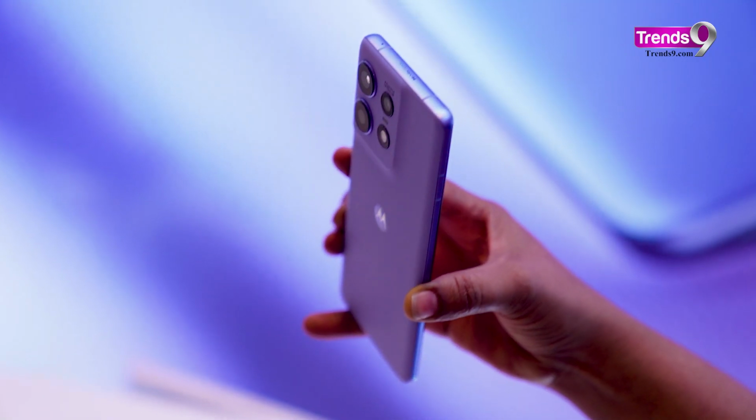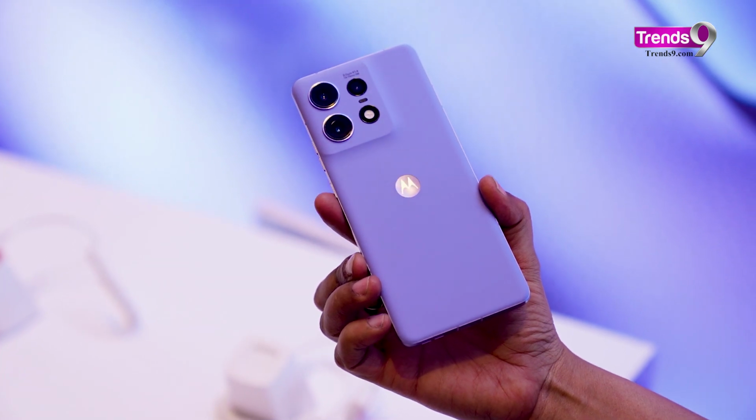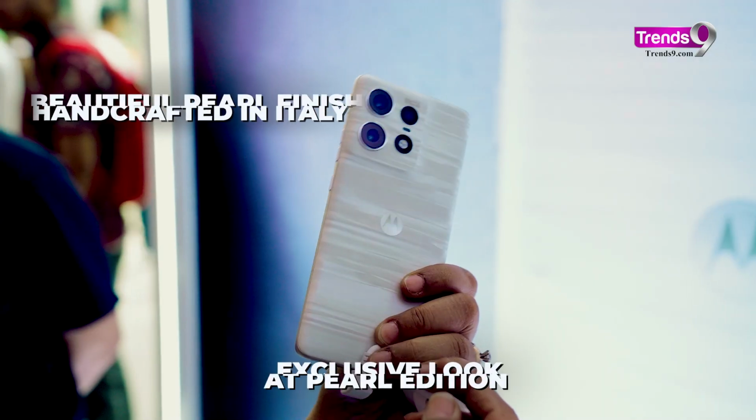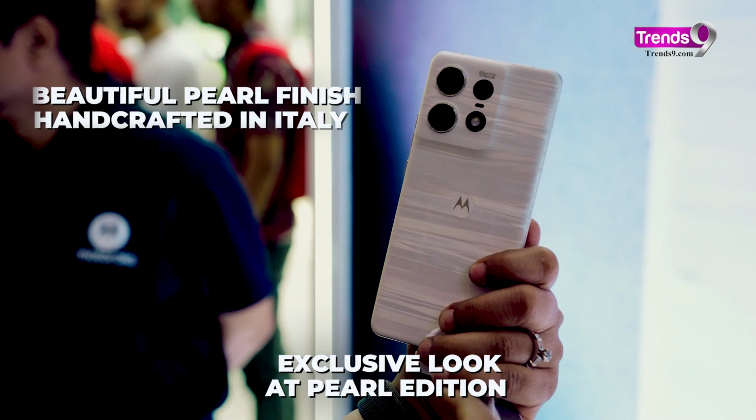The handset measures 8.19 mm in thickness and weighs only 186 grams. The phone comes in 3 colors: Luxe Lavender, Black Beauty and Moonlight Pearl. The Moonlight Pearl is handcrafted in Italy and is very stylish and beautiful with a pearl finish.